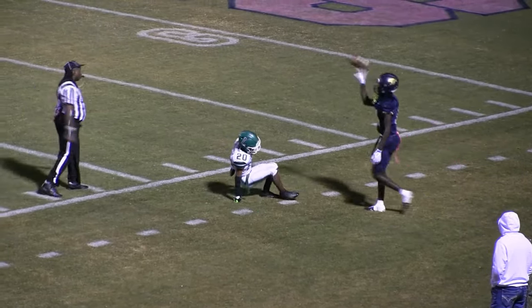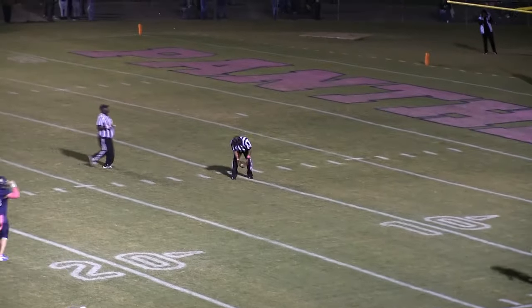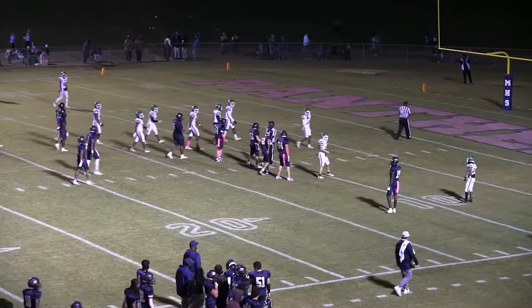Powers hooked up with number 19. The second time for that. Xavier McDonald, a big game. Panthers are going to have it first and 10 from the Hornet 11.